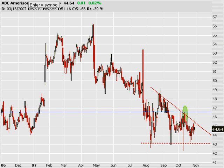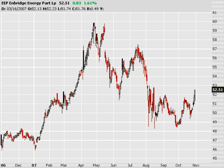So I'm going to start with good old Amerisource Bergen, ticker symbol ABC. Still got a descending triangle that looks like it's forming a lower high here, so keep an eye out on this one. Next I'm going over to EEP, Enbridge Energy Partners, and today is a beautiful confirmation of a trend reversal here in a good old inverted head and shoulders bottom. You can see here, shoulder, head, shoulder, breakout.